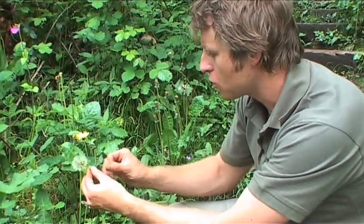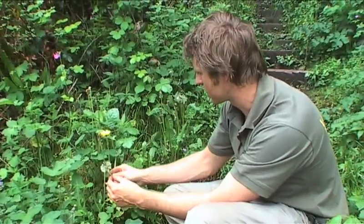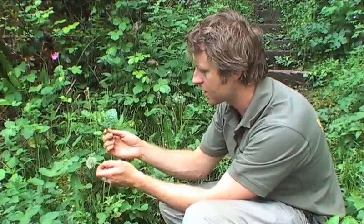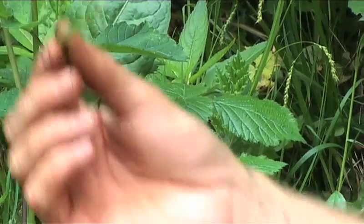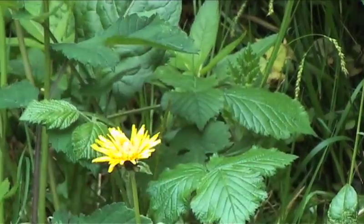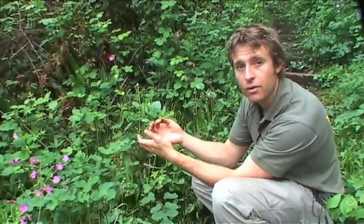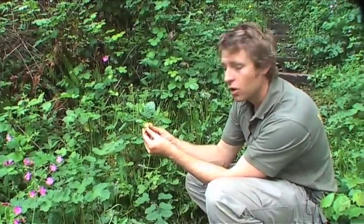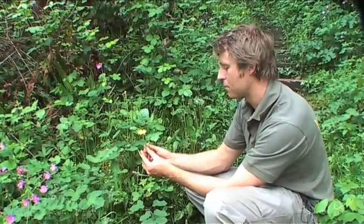Now, most plants that have a milky sap should be considered to be poisonous, but the exception is the dandelion. And if you look at the stem when it's freshly broken, you have this white sap oozing out. Now, as well as being edible, the roots can be dug up and used to make dandelion coffee, so they're roasted in the embers of a fire, ground up, mixed with hot water, very much as you'd use coffee. It doesn't taste quite like coffee, but it's still a pretty decent drink.